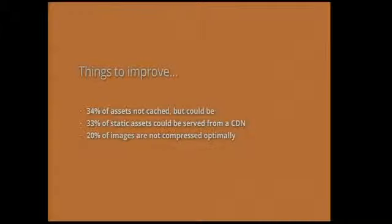So high-level takeaways. There's still a lot of things that are not being cached. We could do a lot better with CDNs, and image compression is a big, big thing that we should focus on. And what these numbers tell me is also that roughly 1 in 3, right? There's a 1 in 3 chance that some of us here are not applying these practices.